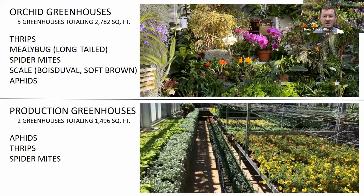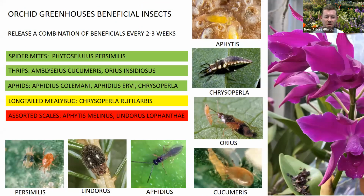And so here at Hillwood, we have a total of 7 greenhouses, 5 of which house our collection of nearly 2,000 orchids. And in those houses, we've historically struggled the most with thrips and mealybug. And then we always have some scales, spider mites, and aphids to a lesser degree. And then in our production greenhouse, aphids have historically been the major battle year round. And then thrips and spider mites become quite problematic during the summer and fall when we're growing chrysanthemums in our production space. So here are the actual beneficial insects that have worked best for us and that we've been using for the past 7 years.